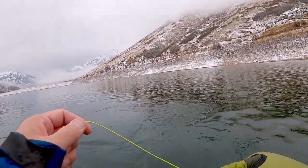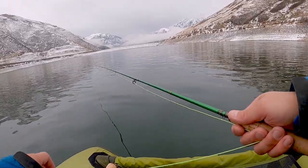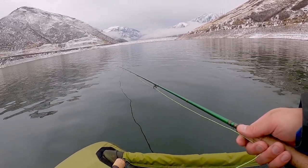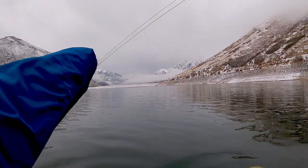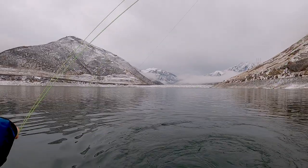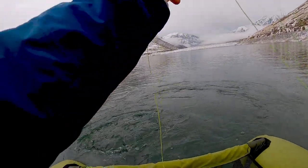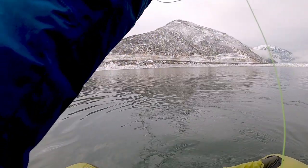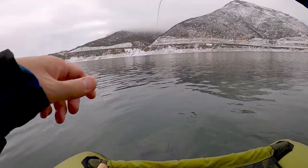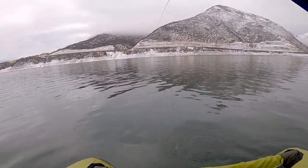Wanna kick back over to my point a little bit. The water has kind of gotten a little glassier right now. There's still, let's see if my theory is correct. There's still a little bit of chop, so it's getting some movement. It's not just dead calm. But I was gonna say, I bet you the squirrel one gets eaten better than the marabou one.